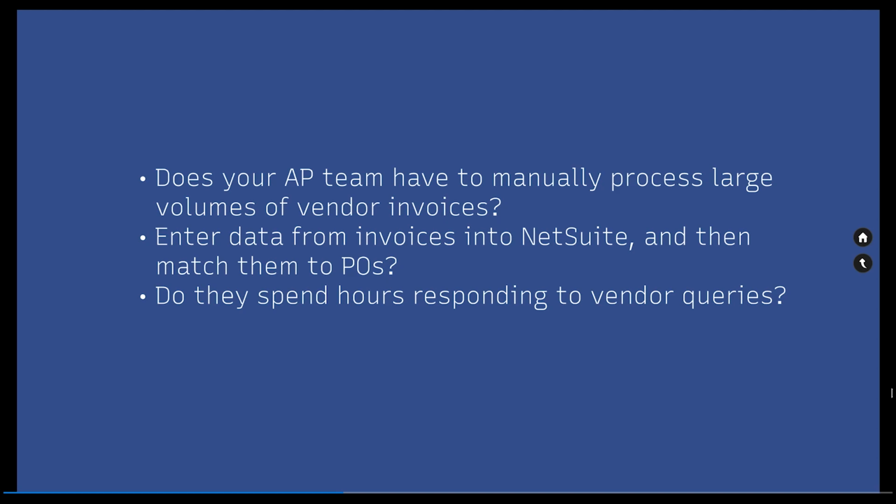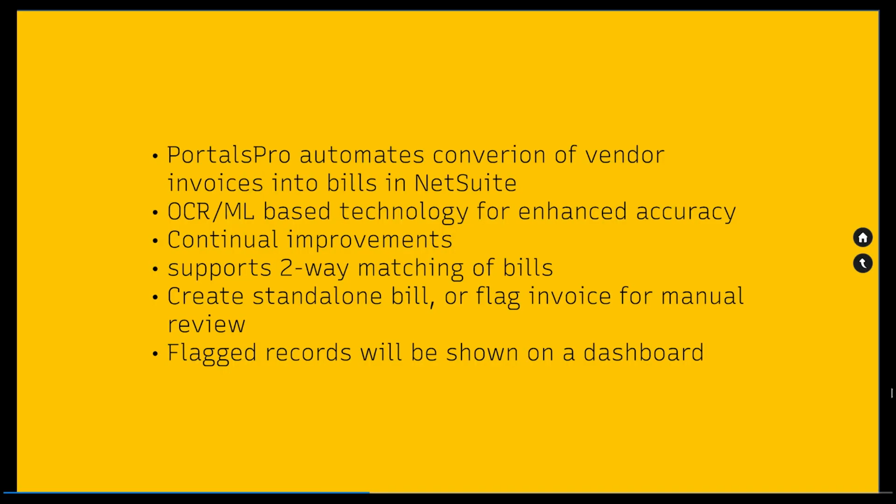Let me talk about a use case we've learned about in the past and hearing about quite often. In most companies, the AP team spends a lot of time manually processing large volumes of vendor invoices by keying in the data from the invoice into an ERP system like NetSuite and then matching them to POs, etc. They also spend a lot of time responding to vendor queries. Our invoice automation solution optimizes this mundane and repetitive process by automating the core process of converting vendor invoices into bills in NetSuite within minutes of it being received.